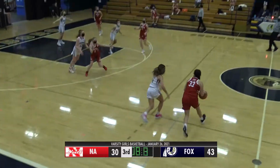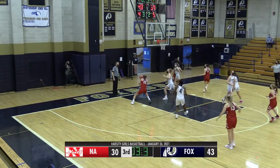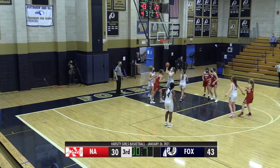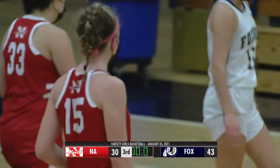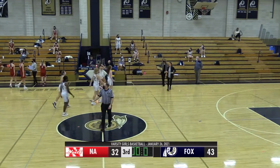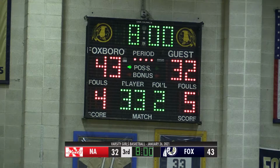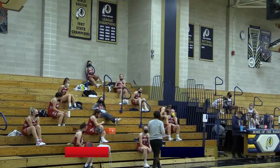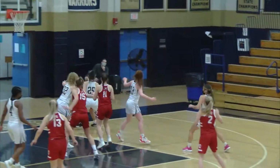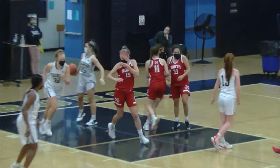Ooh. 33 is going to take it strong to the hole here. Oh, nice pass. Nice pass. Nailed it. Falls at the last second. The hoop is good. We're 43-32 after three periods here in Foxborough. I'm not sure who got that hoop. I think it might have been Taylor McMath. Yes, Taylor. 15. It bounced around three or four times.